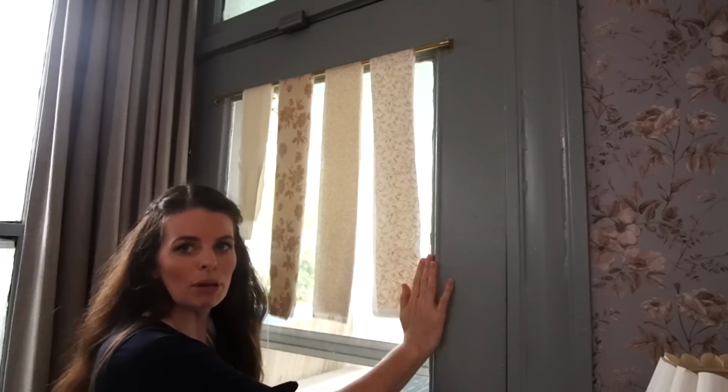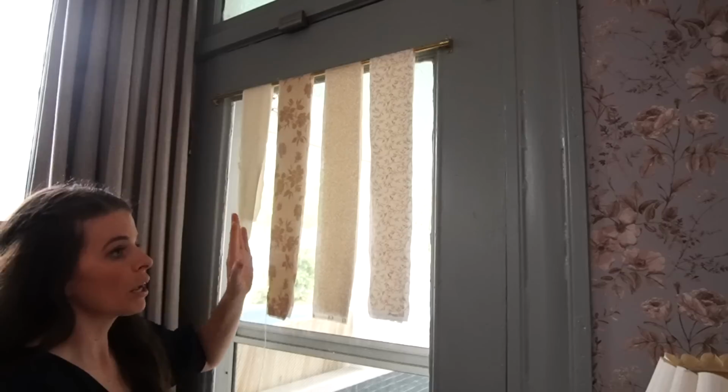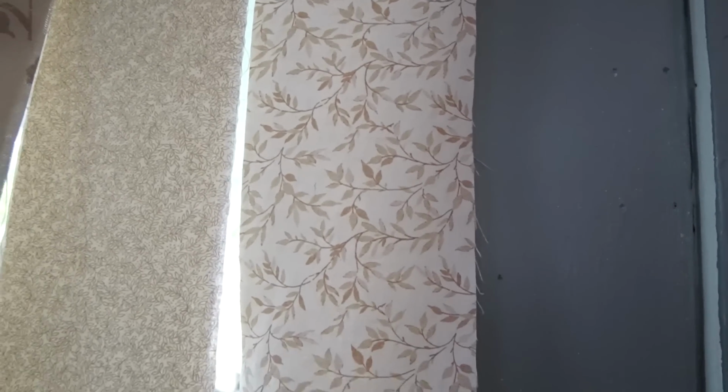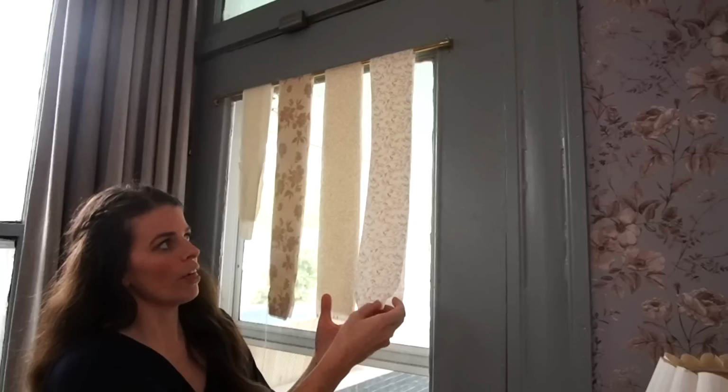So this is the big window that I was telling you about. What I really wanted was for the 3 fabrics to match, and so I got these 4. Immediately, I don't love this one. I think it's too busy and a little bit too pale. So that one was out.